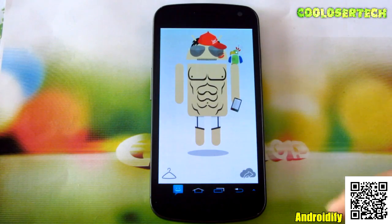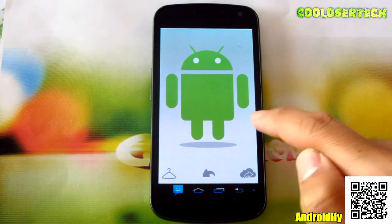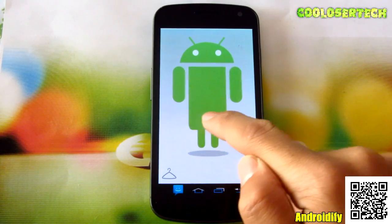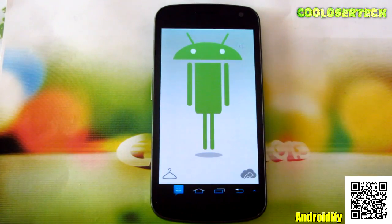Making this did not take me any time. Let's go into creating a new Android. Now here's how we start. Very simple to use. Touch on the body and you can alter its size. You can widen his head, make him even skinnier, taller. Looks like an alien android now.